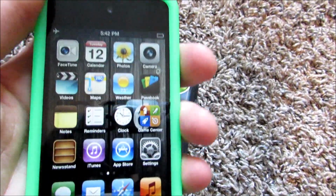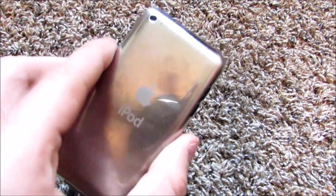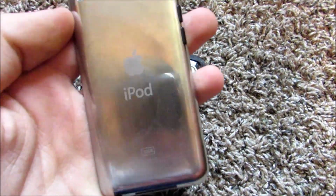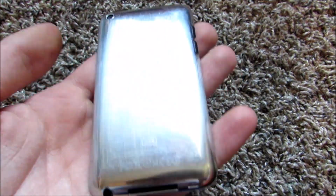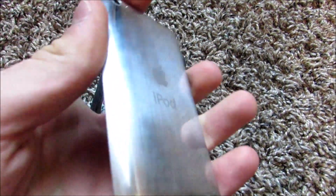So this is a 32 gigabyte as well. Let's take off the case. Also, it's obviously black instead of white. Actually, this one, I think someone used steel wool to try to get out the scratches, which I don't really like when people do that. I'd rather just have it with the scratches because I think the steel wool just makes it look more dull, and I don't like that, but whatever.